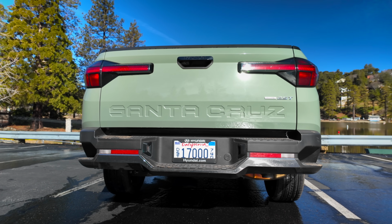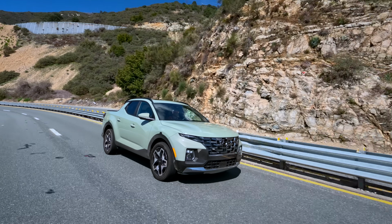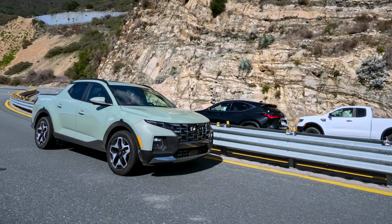Also, if you just want a pickup truck that looks tougher than this thing, that is totally cool. Just know that your tough pickup truck is probably going to cost more than this thing, and it's definitely going to ride and handle worse.